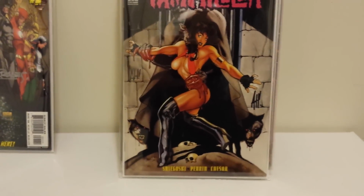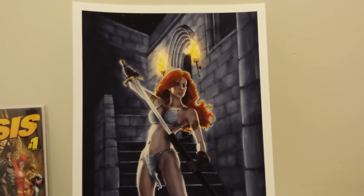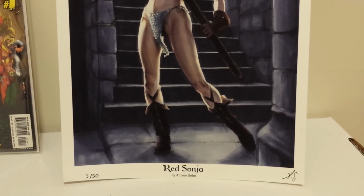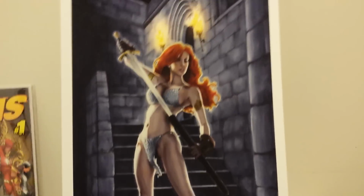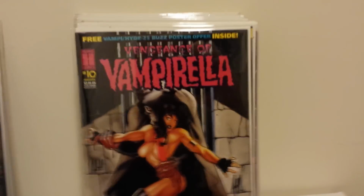And his wife, Allison Sans, is super talented too. And I got this gorgeous Red Sonja print from her. Beautiful. And she signed it. It's signed and numbered. I got there on the first day, so I got the third one. There's only 50 of these. So, happy to have that as well. Very cool.